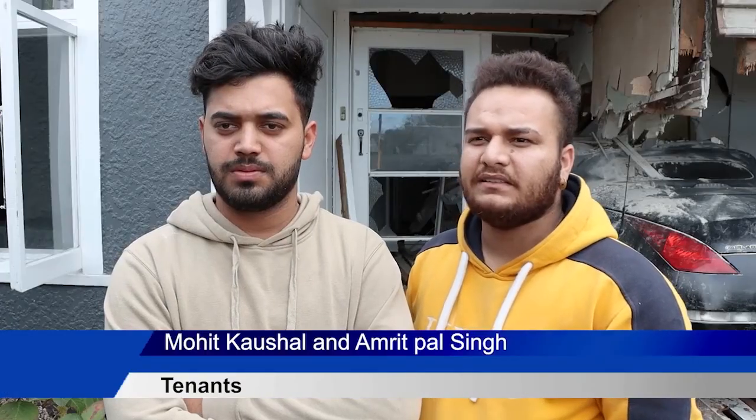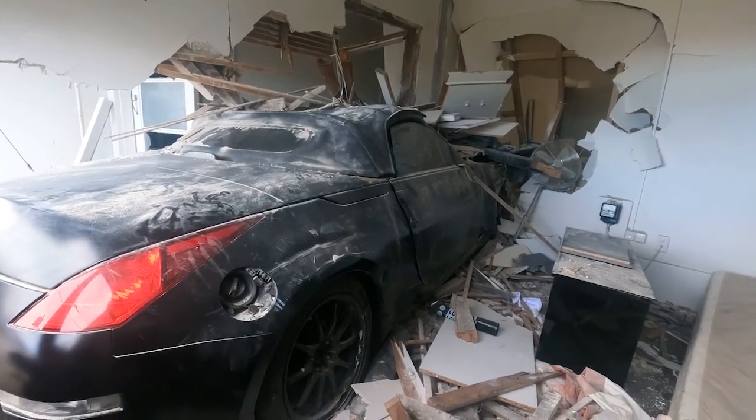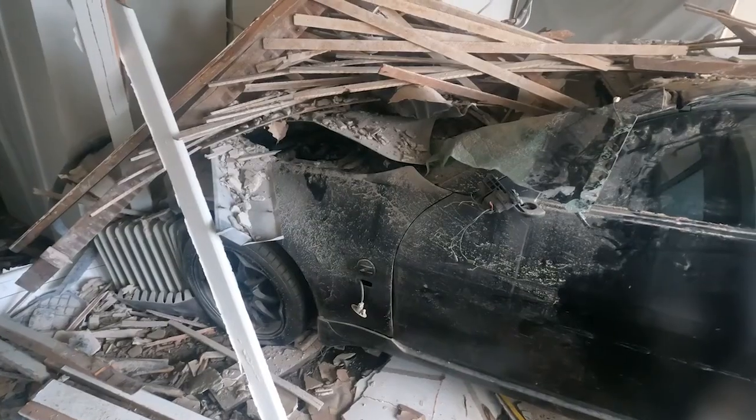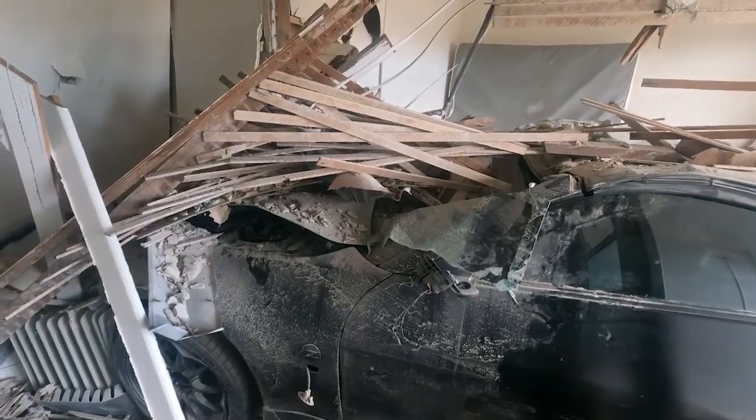I'm sleeping on the bed, and the guy just hit the car in my room. I thought it's a fucking earthquake, because everything just dropped on me. Jumping out of bed, he tried to open the driver's door, but it was jammed. Pal Singh says the young male motorist wasn't responding.